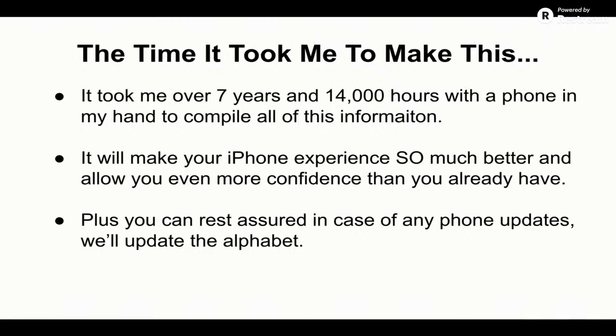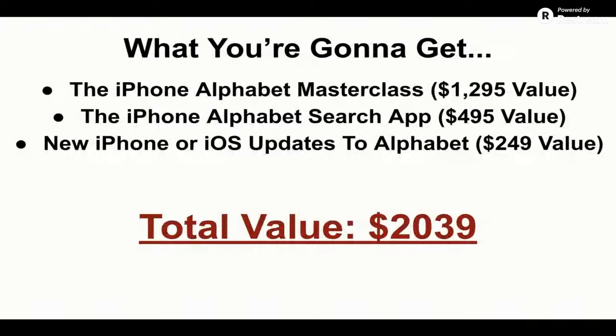Again, guys, it took me 7 years and over 14,000 hours with a phone in my hand to compile all this information. If you held your phone for 14,000 hours, you'd probably get arthritis, and I'm lucky that I don't have arthritis yet, or at all. It will make your iPhone experiences so much better and allow you even more confidence than you already have. And number 3, plus, you can rest assured in case of any phone updates, we will update the alphabet. So here's what you're going to get, everyone. You're going to get the iPhone Alphabet Masterclass. You're going to get the iPhone Alphabet Search app.